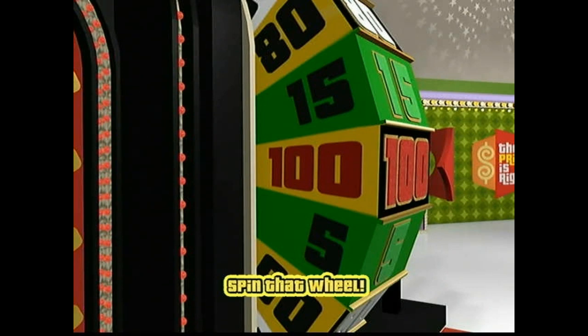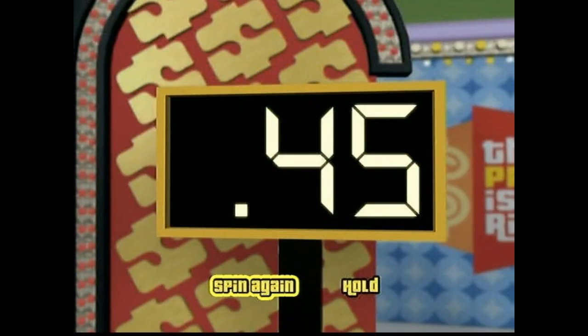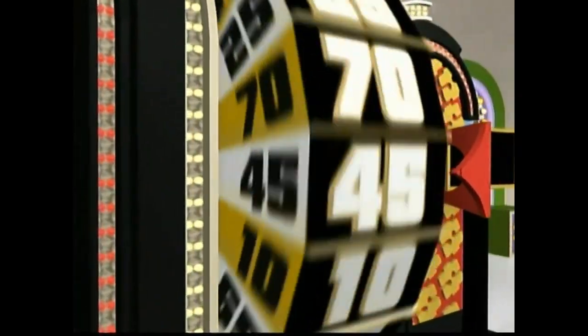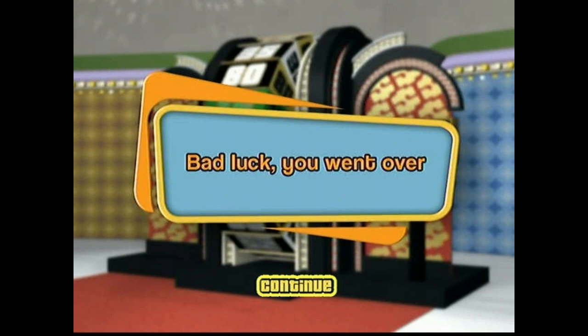Contestant number one, you're up. Now spin that wheel. Blue goes first to spin the wheel. Here we go. $45. Spin again. All right, look at the four. $55 or less. $55 is gonna be great. Oh, it's too many. You went over $1. Sorry, Blue. Better luck next time.